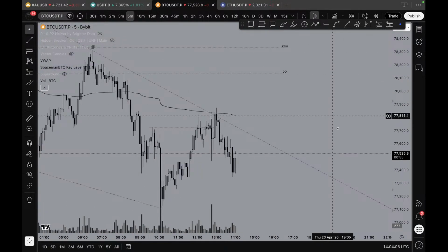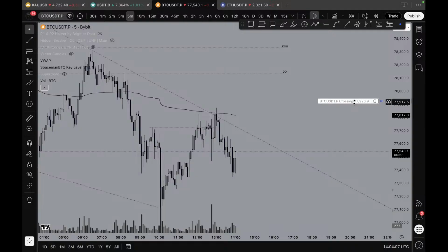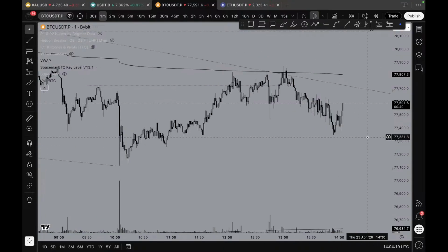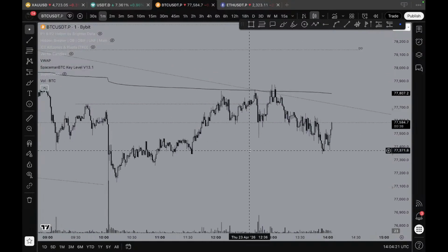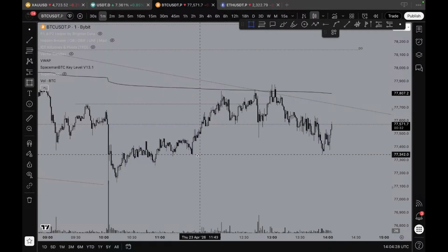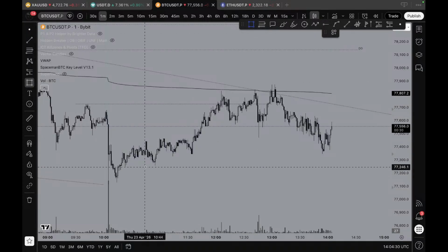Okay, I wanted to keep an eye on BTC, so I'm going to put an alert right there and at the low. Let's quickly look at the low time frame.